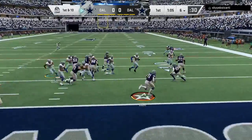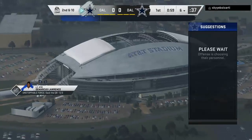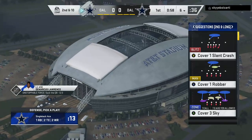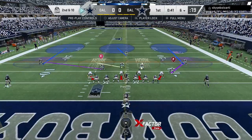Now the first carry for Ezekiel Elliott. And this defense feeling the encouragement. They stop him at the line of scrimmage on the first play of the afternoon. Call it no gain on the play, and it'll be second down. So after the run for no gain, here's 2nd and 10.